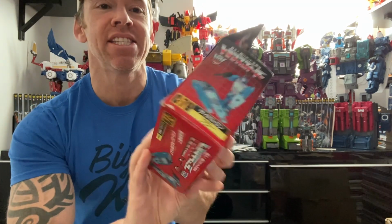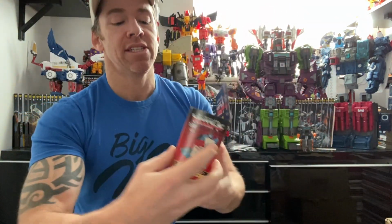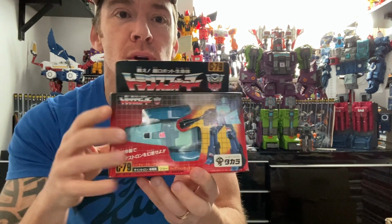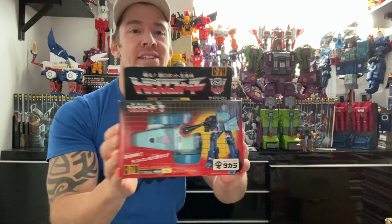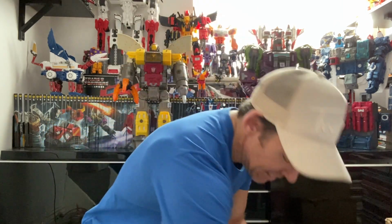Ultra Magnus. But this is the Takara boxed Blur I've got, and again I always mention it, I love the boxes. They're just smaller, more compact, more neat. And yeah, sorry, I missed him out of his own video, so I should apologise to him really, shouldn't I? Right, that's him done. Posters as well.